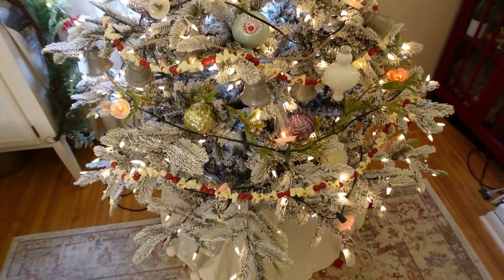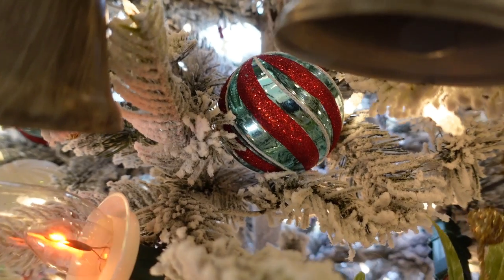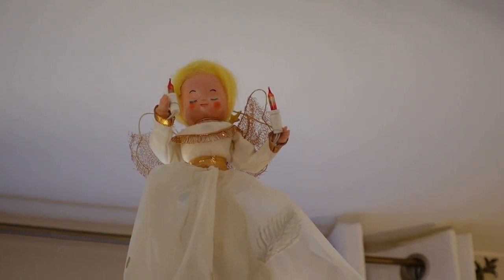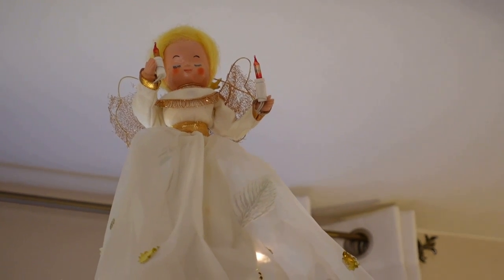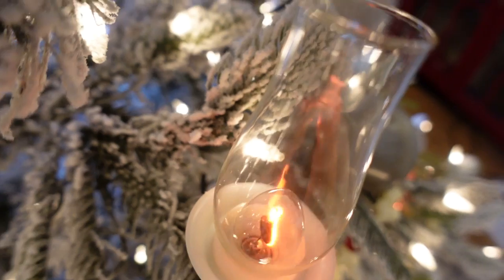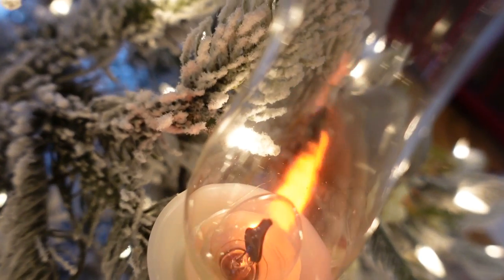And this beautiful angel tree topper, she stole my heart about 4 years ago at a little antique shop in Richfield, Illinois. I can't imagine what beautiful Christmases this tree topper has seen.